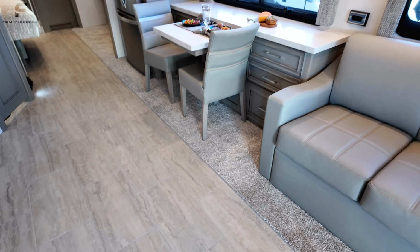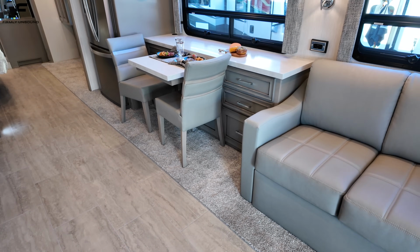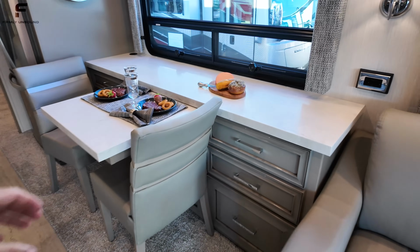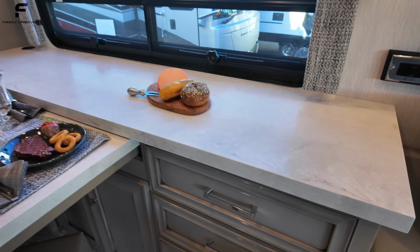I think they go with the carpet in the slide out in these motorhomes, so if you get up in the morning, you're walking with socks on or barefoot, it just feels a little bit better on your feet. But obviously you can let me know your opinions on that and what you think.